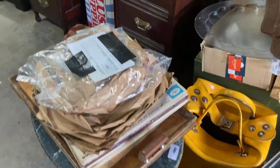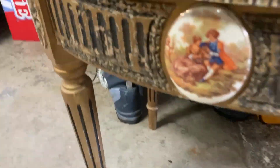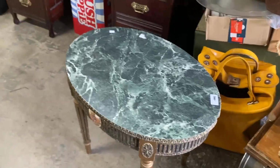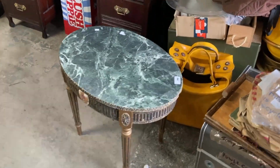Then we've got this nice table, owes me £10.62. Let me just hold on, I'll move it. There we go. Nice gilt coffee table, side table with some nice details on the side. So I paid £10.62 for that. That's probably a £40–50 item there.